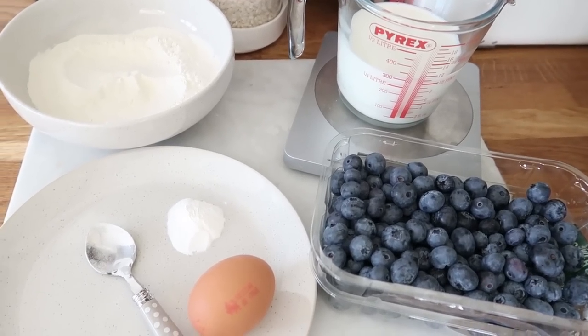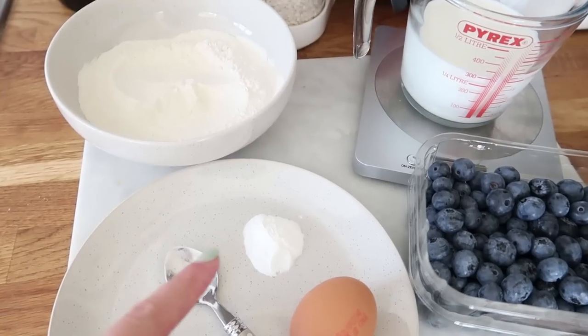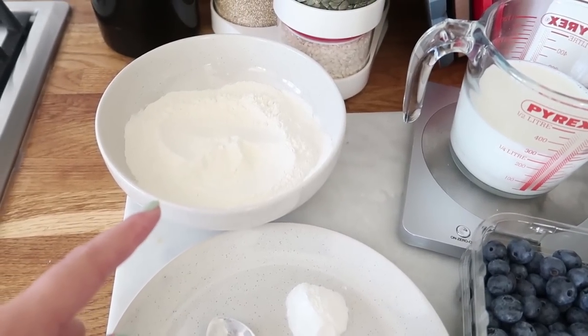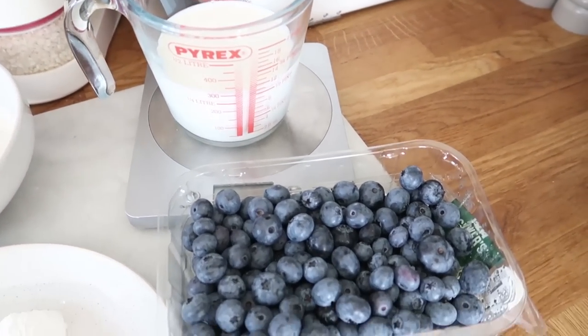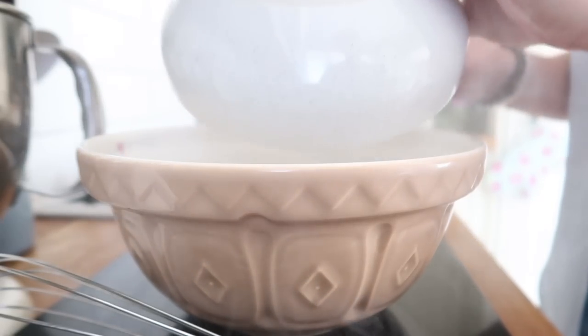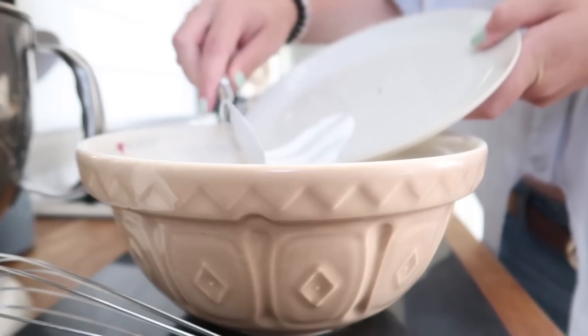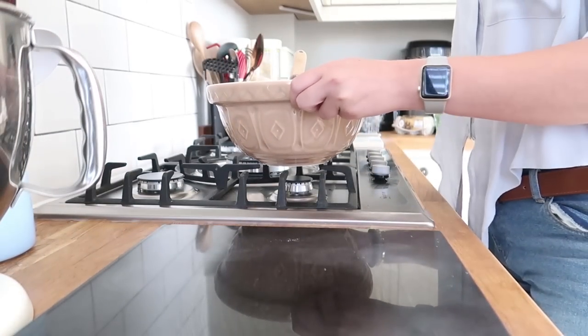So here's everything I'm going to need to make my blueberry pancakes. Only 5 ingredients. We need an egg, some gluten-free baking powder, some gluten-free self-raising flour, some milk, this is lactose-free milk, and some blueberries, of course. So firstly, I'm putting in my gluten-free self-raising flour, gluten-free baking powder, and then just give it a bit of a mix. And then I'm just going to put this to one side.